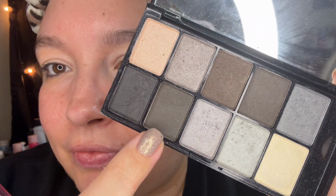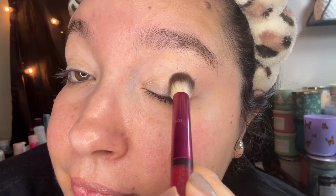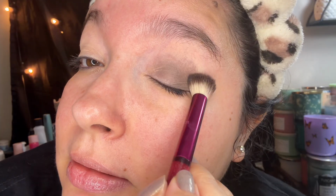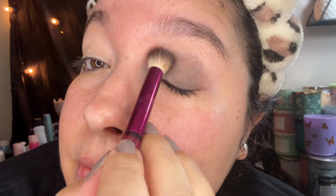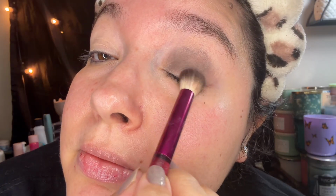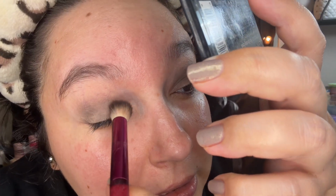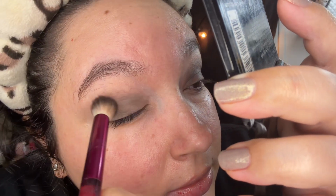So today we're going to be taking this shade over here, and we're going to be applying that all over the lids. And this is just basically going to be a base shade. And I'm going to make sure that I get like a full coverage. We're going to be applying 2 more shades on top. So I'm going to make sure I get into that inner corner. Cover up the whole eye.